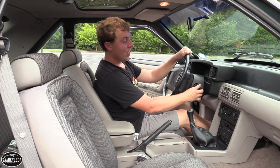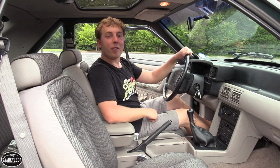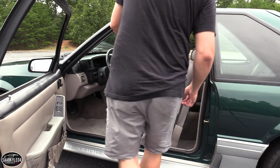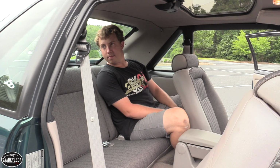Shut her down. Before we finish up the video, let's check out the back seat and then we'll head towards the rear of the car and check out trunk space. Climbing into the back seat is very straightforward. There's a little toggle lever that you pull up and tip the front seat backrest forward.